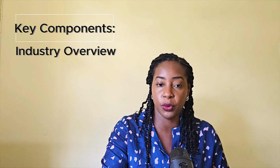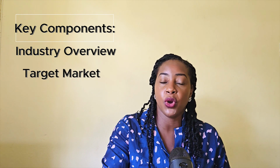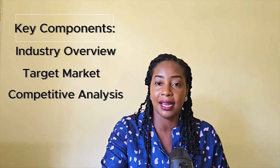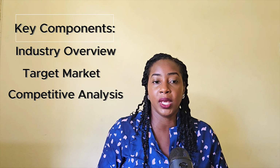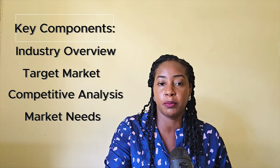The key components are the industry overview, describe the current state and trends of your industry; your target market, define your ideal customers and their demographics; competitive analysis, identify your main competitors and their strengths and weaknesses; market needs, explain the needs of your target market and how your business meets them.